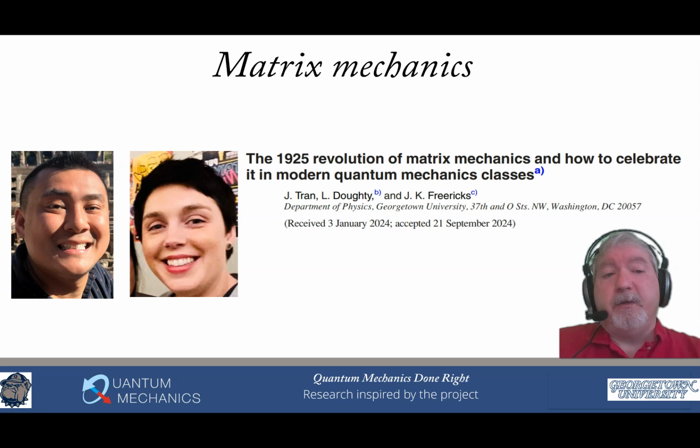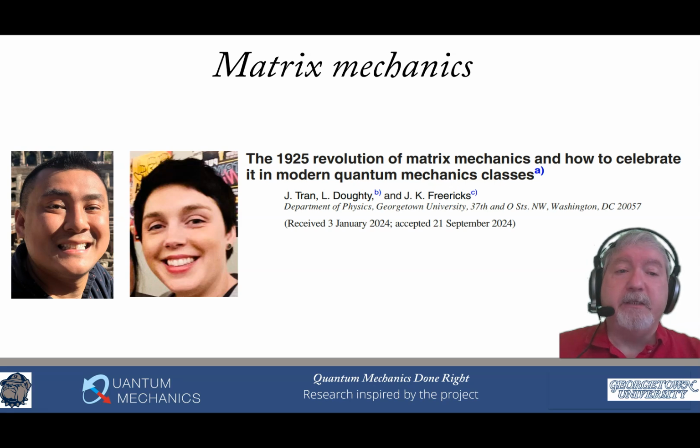Then next up, I decided to take a look at Heisenberg's matrix mechanics. I had always been interested in how it works, and we had discovered that it has a lot of relevance even today. So we wrote a paper for a special issue of the American Journal of Physics. This is with Leanne Dowdy and also Jason Tran. Jason is a graduate student at Georgetown.